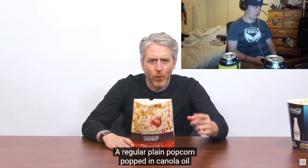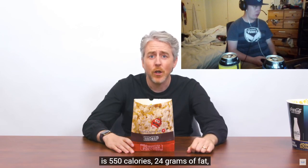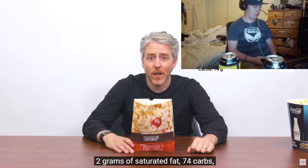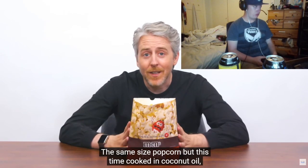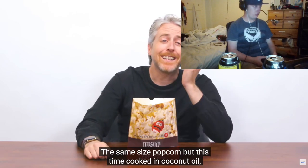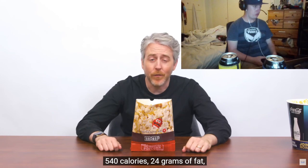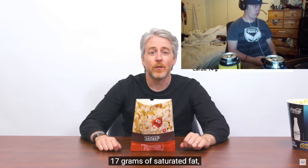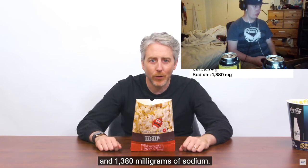A regular plain popcorn popped in canola oil is 550 calories, 24 grams of fat, 2 grams of saturated fat, 74 of carbs, 1,380 milligrams of sodium. The same size popcorn, but this time cooked in coconut oil, 540 calories, 24 grams of fat, 17 grams of saturated fat, 74 grams of carbs, and 1,380 milligrams of sodium.